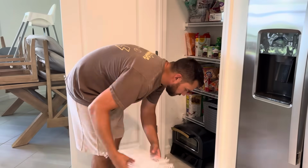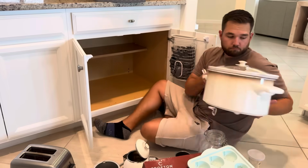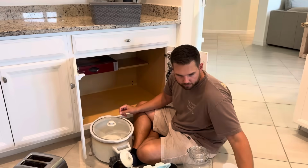This metal rack that I found was actually a failed attempt of when I previously tried to organize my pantry. It's actually used for cans that it doesn't fit, and I don't even know why I still have it. There's so many things in these cabinets that I have not touched in over a year, and I just don't know if I should hold on to it or not.